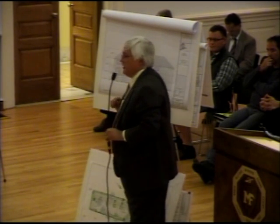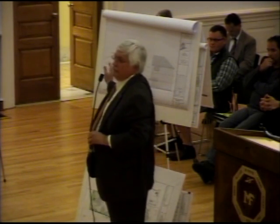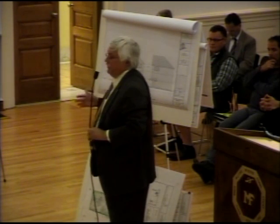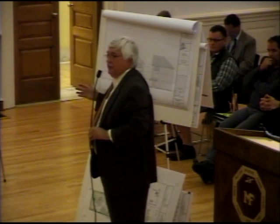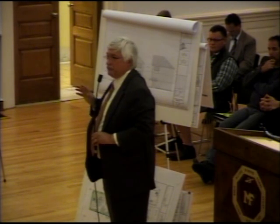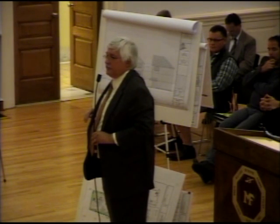As you can see, it's just basically with vinyl siding and architectural roof shingles, using hip roofs and gables to some variation. We're just trying to keep it a very simple, straightforward, traditional residential design.